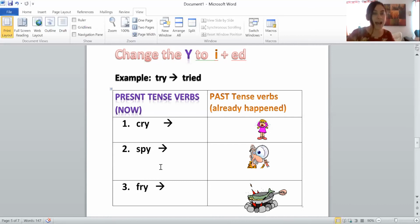Spied. I spied on my little sister to see if she would play with my toys. The word is spied. So that's number 2. You should be changing it to past tense. So all my words should have IED at the end. Okay, go ahead and finish that one up.